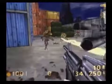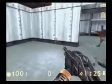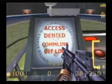On the PC, Half-Life has more mods available than just about any game, and the mods will be coming to the PlayStation 2 as well. In fact, Underground viewers will be the first to get the latest Half-Life mod, Uplink, and it's only available on the PlayStation 2.